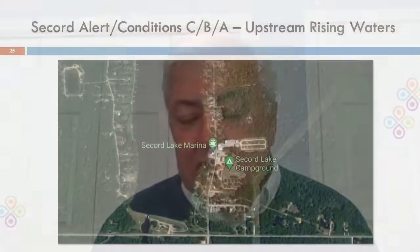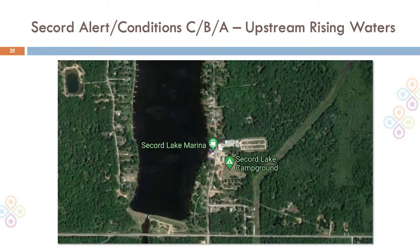The next 4 or 5 slides are Google Map shots of the various facilities. And the first one shows the Secord Lakeshore Drive area. And you can see it's immediately upstream of the dam, and any type of high water that backs up from the dam would hit those homes first. So that's why they're so high on the priority list.